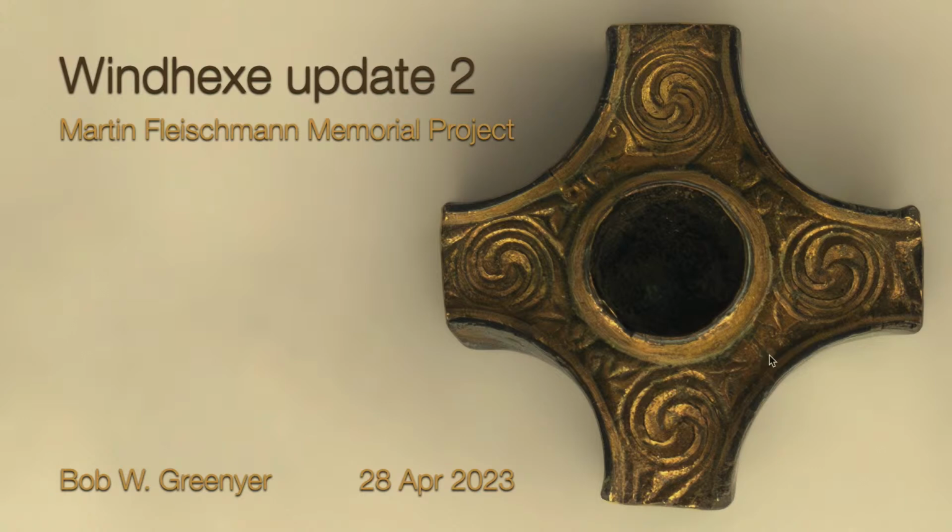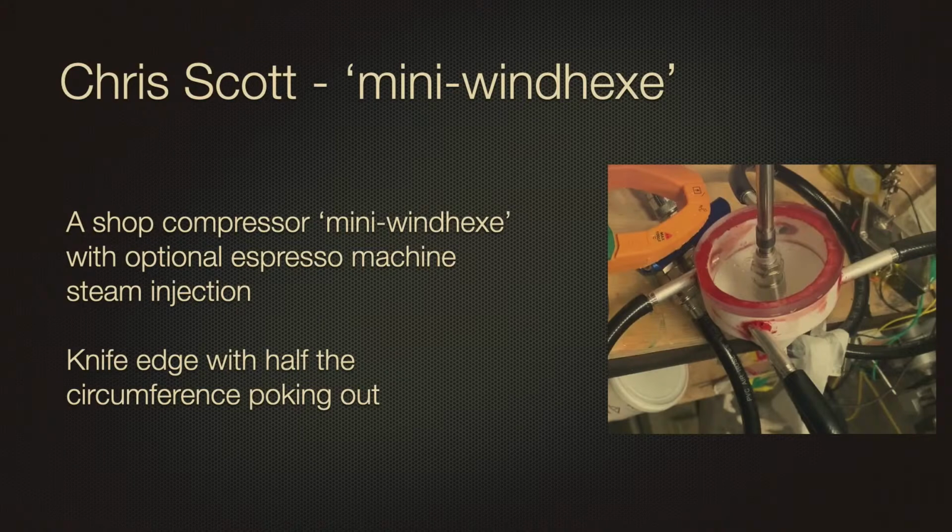And there we go. So, talking about little miniature vortices, Chris Scott is up first in this review. He has been building a Ranque-Hilsch type vortex, sort of like a mini Windhexe, and you can see it over here on the right. He is using a shop compressor to make his mini Windhexe. I think he's got a plastic funnel on there, a piece of Perspex with some type of bonding agent sticking it all together. And he is using an optional espresso machine steam injection, which I think is wonderful. Hi, Jouni Tuomela from Finland. I probably ruined your name, but I'm sorry.